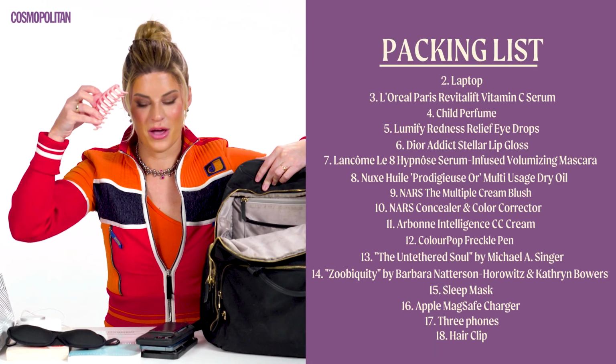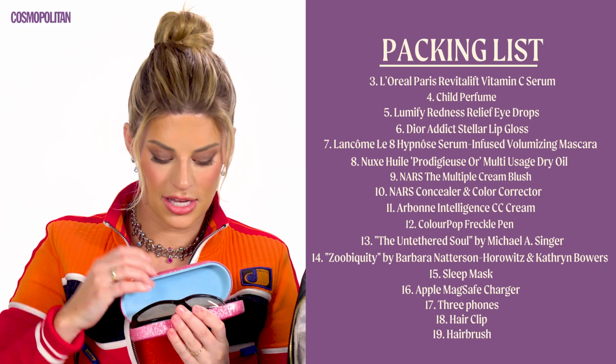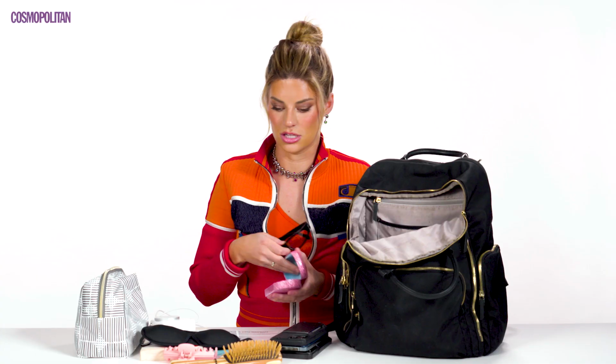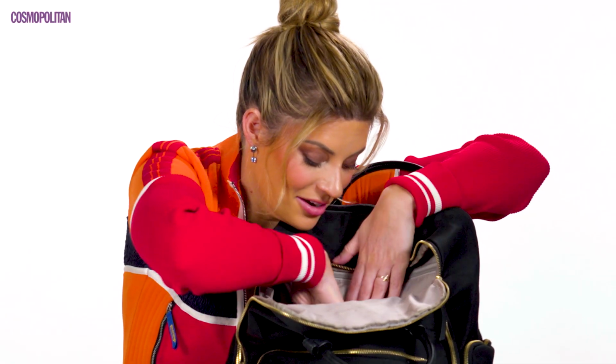Oh, hair clip, amazing. Can't travel without it. A hairbrush. I always like traveling with sunglasses just for like privacy reasons. People are looking at me in the flight, I like popping these puppies on. Wow, I didn't even know I had this in here.